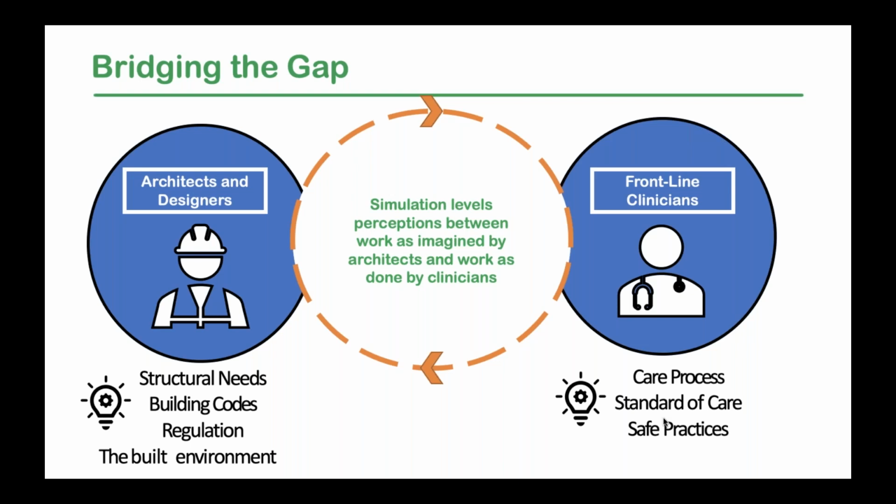So during early design planning, architects have to be able to convey design intent and elicit specific information from clinicians to make design decisions. On the other side, clinicians really have a great understanding of care processes, but while architects speak structural need, building codes, regulation, and they really understand the built environment, clinicians are going to focus on care processes. So the challenge to collaboration is that architects and clinicians really speak two different languages, and they look at design through two very different lenses.